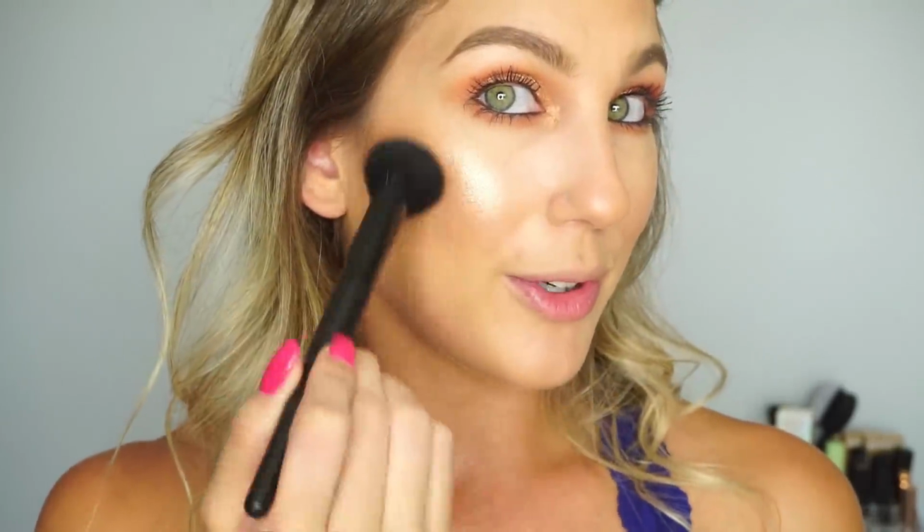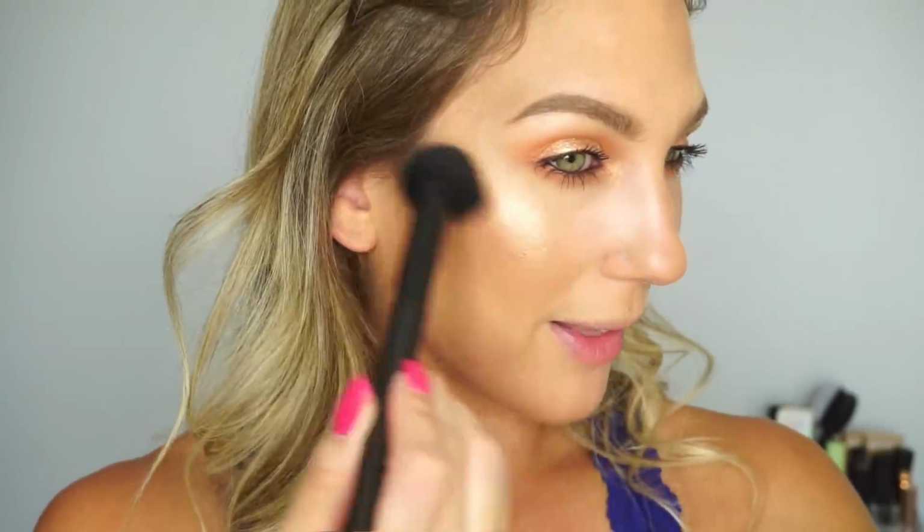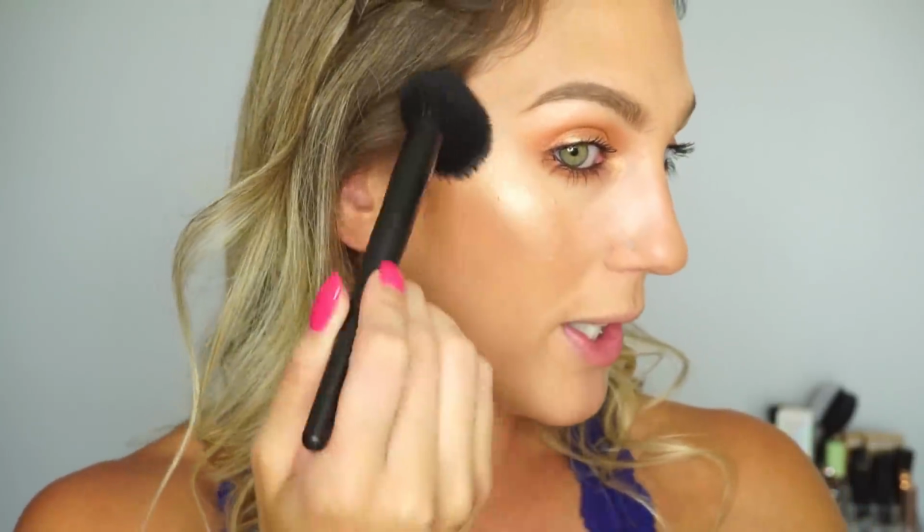So I have just some in the cap here, and I'm gonna use the Stilazzi Cheek and Chisel L309. I'm just gonna pick up a little bit on my brush and tap it off, and then lightly bring it over my blush, and then also my highlight as well. I have on the Pixi Delicate Dew highlight, which is really pretty. And like I said, the Nars Orgasm blush.